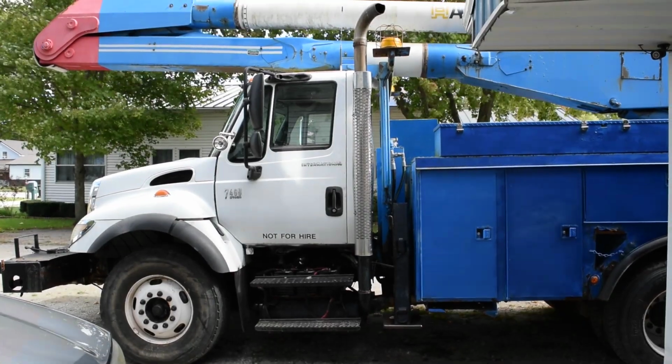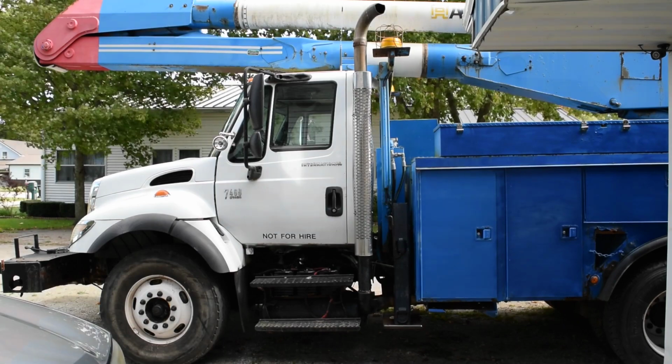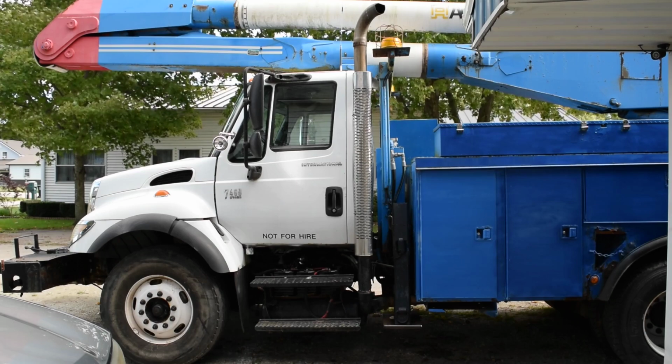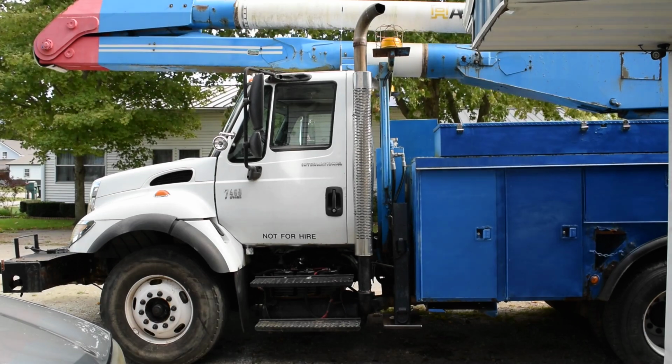So without any further delay, let's see the tool that I bought to solve this problem of all these trees that are around my property that are endangering my property and my neighbors' properties and the power lines in our neighborhood. That right there is a 2005 International 7400 bucket truck with a 65-foot maximum reach. And I do believe that that's going to be the solution to my problem.